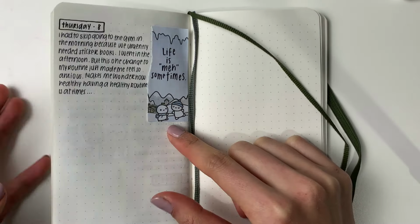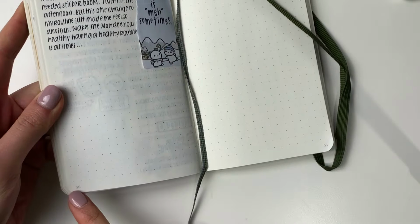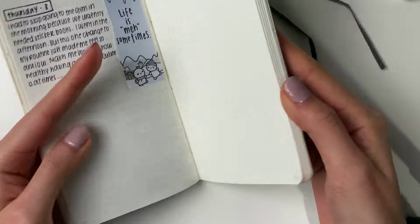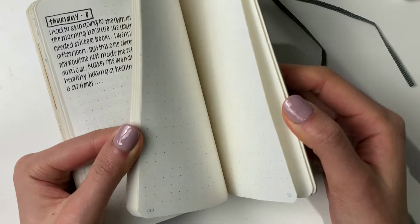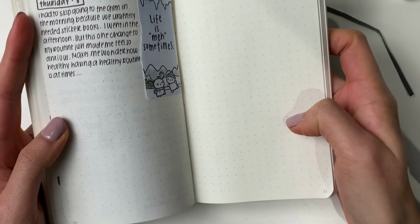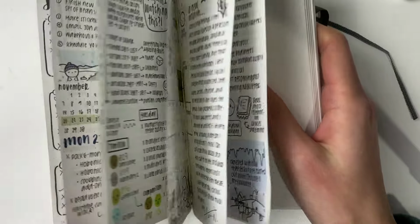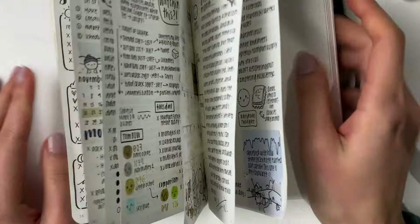And as you can see, that is basically it for all of my spreads so far. I just realized we're on page 50, which is so satisfying. I didn't intend to wait until page 50 to do this flip through. But actually, how many pages are there? There are 121 pages, so we're a little under halfway through, which I still think is really good progress. So yeah, I'm very excited to continue with this pocket bullet journal. It's not like a super consistent thing, but I think the end result is so satisfying.